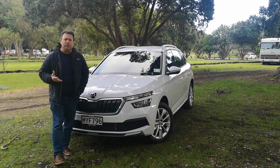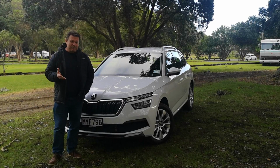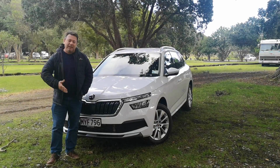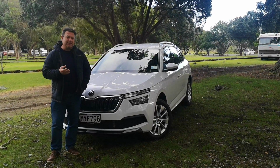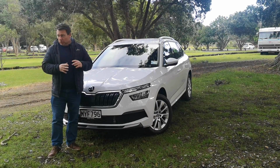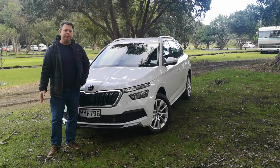So the world of compact crossovers is getting pretty busy nowadays, but it doesn't mean that there shouldn't be another one, and Skoda certainly believes there should be. Hence the Kamiq. And they're saying it's perfect for what we need to cross over from the urban jungle into wilderness. But let's have a closer look and just make sure.